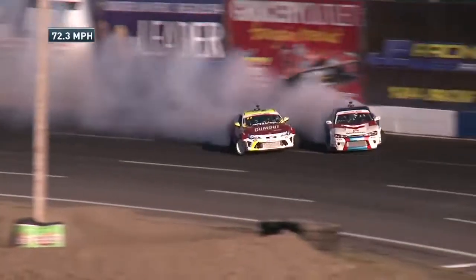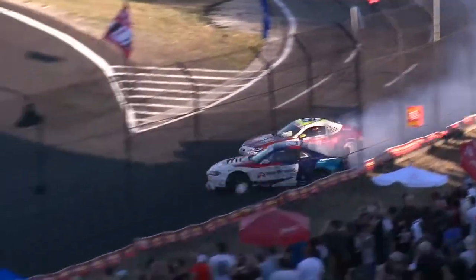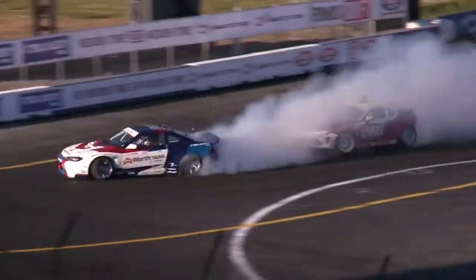But James Dean quickly puts it to the wall in that Word House Drift Team Falcon Tires S15. Perfect on the bank by James Dean. Ryan Turk now coming down on the inside. Oh, and he loses some angle. Keeps the proximity, but loses some angle there in the chase position.